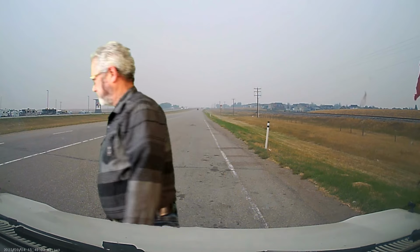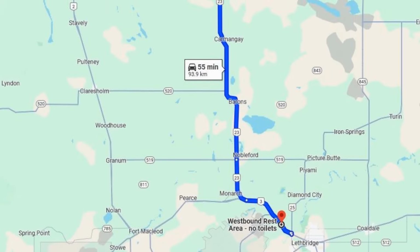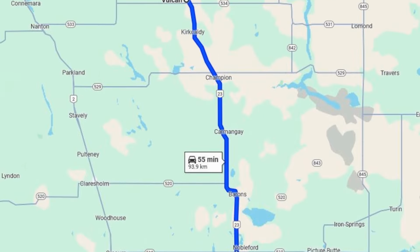Well, stopping here on the crow's nest at the rest stop. Now, time for a pee break, and I'm gonna get my bearings. I'm gonna figure out where the turnoff is to go to Vulcan on Highway 23. So I'm gonna get back in the motorhome and go check that. Yeah, that's where I am. Keep going.